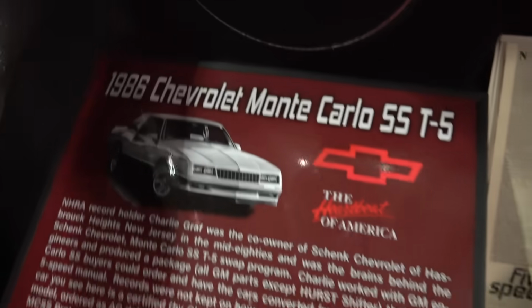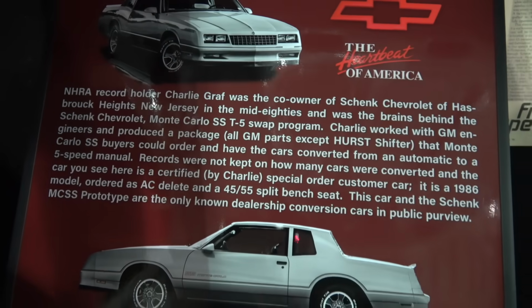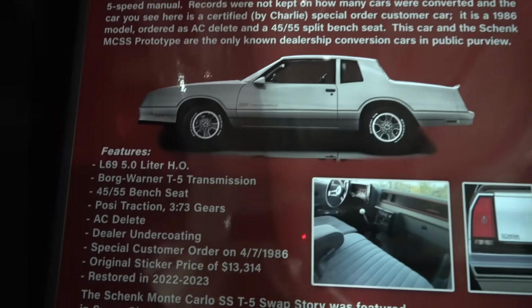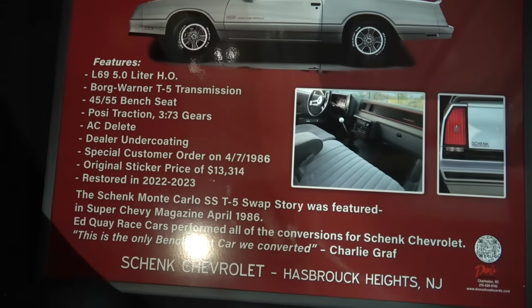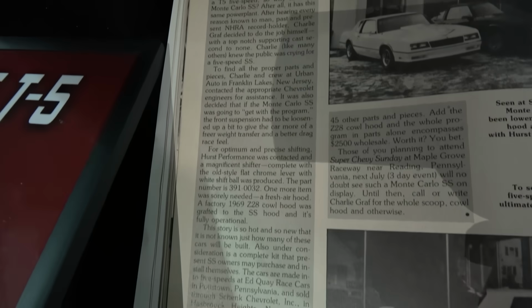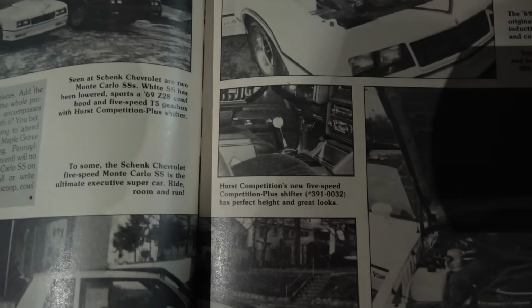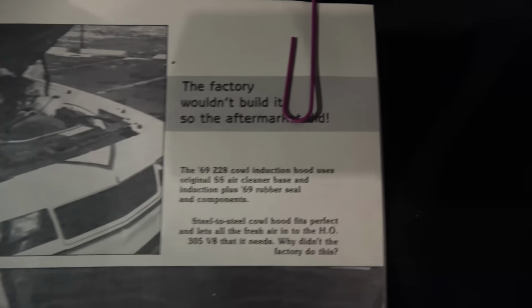They didn't keep numbers, they didn't record how many they were doing, so that's not known. And have you ever seen another one? Only the prototype. Really? And the prototype is highlighted in that magazine article, which is Super Chevy from April 1986. They talk about the 5-speed Monte Carlo SS in this article, and I'm trying to make sure that people can read that at their leisure.